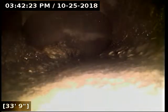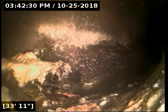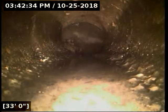But if that's a neighbor's line tying in there to the left of the camera, it's going to be having a seriously hard time draining out because there's a giant dam that's being created by all the debris from this house coming down line there, or a combination of this home and the other house.